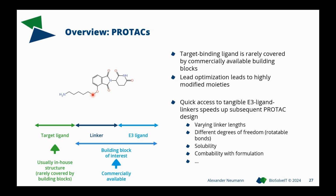If you really start to think about, okay, I really would like to play around with different linker lengths, also maybe decrease rotatable bonds, so maybe include some more static groups like 5-member ring systems or 6-member ring systems. Also play around a little bit with solubility, or check what is a good idea to make it a compatible formulation in the subsequent steps. You need more of those things, right?